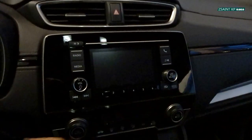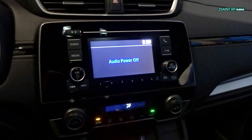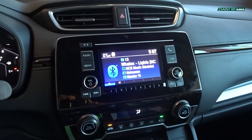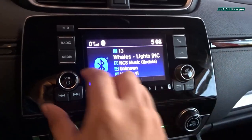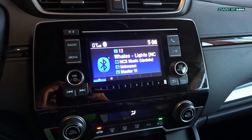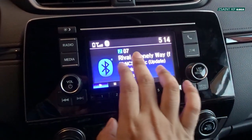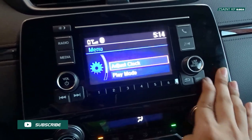The CR-V 1.6V gets a standard feature of Honda's integrated multimedia head unit featuring 5-inch colored screen display, various media connectivity settings, and 4 speakers for the sound system. The stock sound system of this Honda CR-V works absolutely fantastic. It's very nice. Currently, you are in a Bluetooth audio streaming with your current song title information, album artist, device name. To go to your home menu, hit this button.